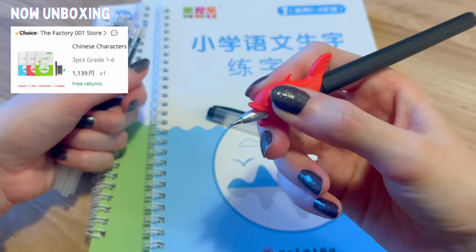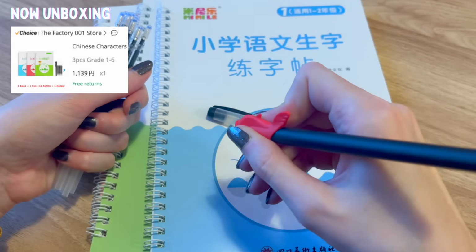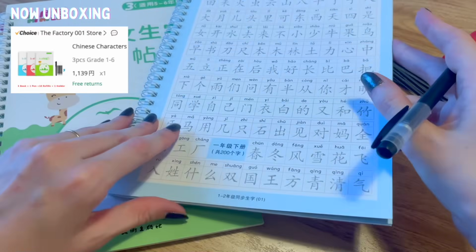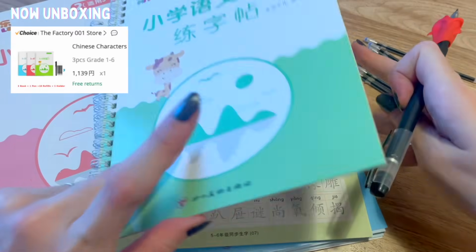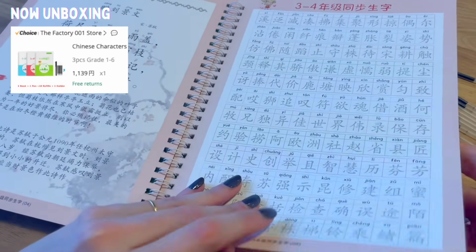So it's got this little rubber fish to help you with your finger placement and your hand placement when you hold the pen, so that you hold the pen correctly when you write the characters, and then you know exactly how to trace them first of all, and also when and where to apply pressure, which is extremely useful. So I can't wait to start using those.